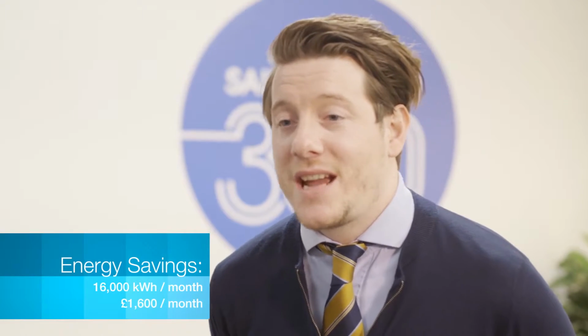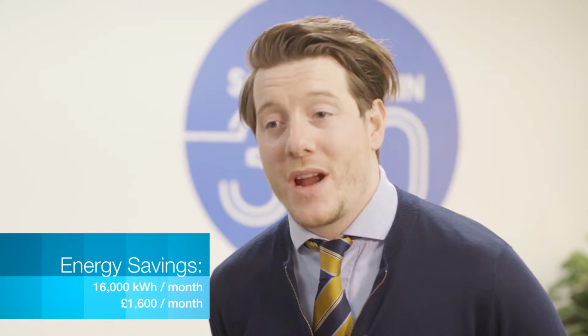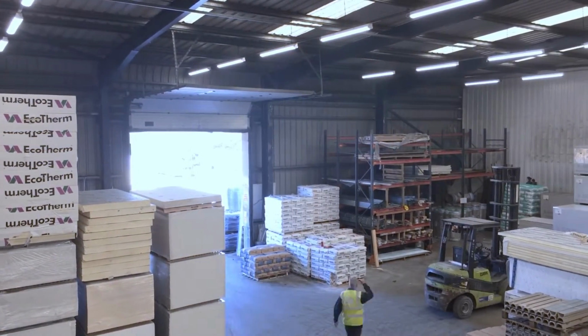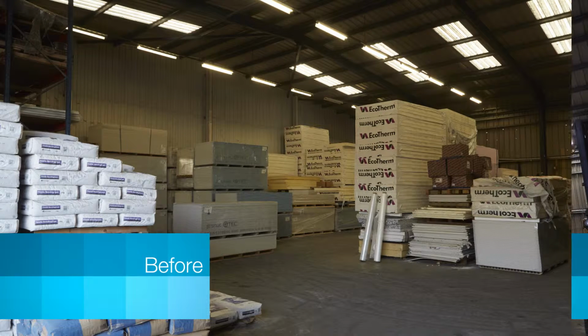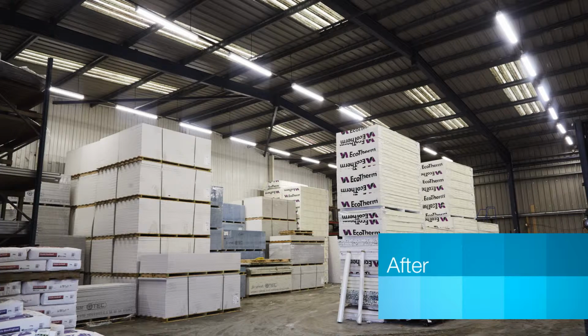So the lighting project at Gibbs Dandy Luton in conjunction with Aurora has saved us 16,000 kilowatts per month, which has brought us a cost saving of £1,600 a month. We've also managed to reduce the burn time, or the operational time, of some lights from 12 hours down to 5, while increasing lux levels throughout the building and mainly in the SEA to give a greater shopping experience.